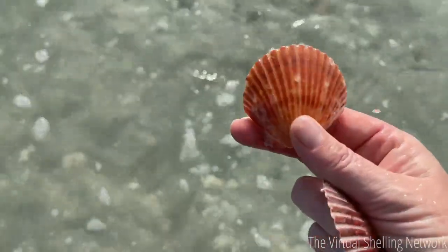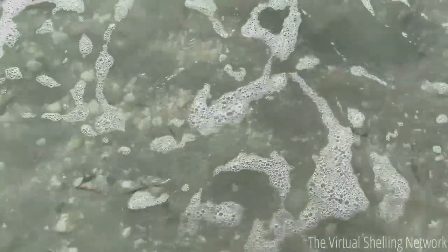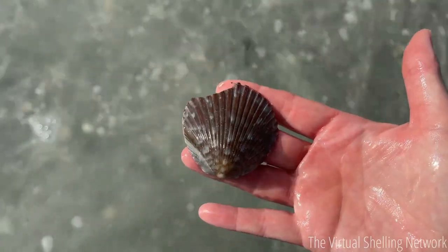And you can always take this and put another shell on it if you have a shell mirror or a picture frame. So don't ever think that just because a shell might be broken or chipped or have a hole in it, that you can't still use it and enjoy it. Here's another bay scallop. It's a little darker version. So they do come in different shades.